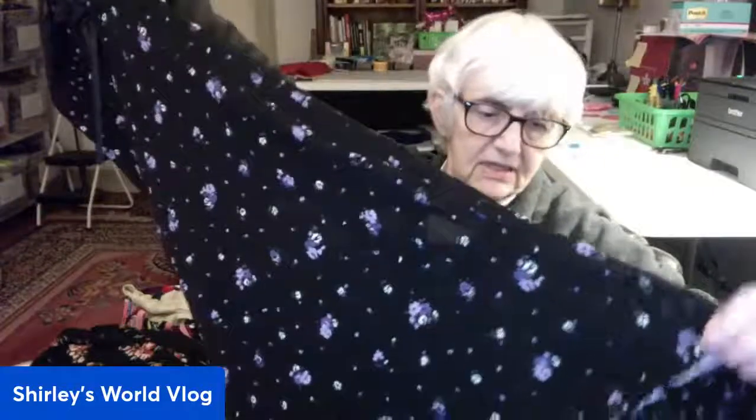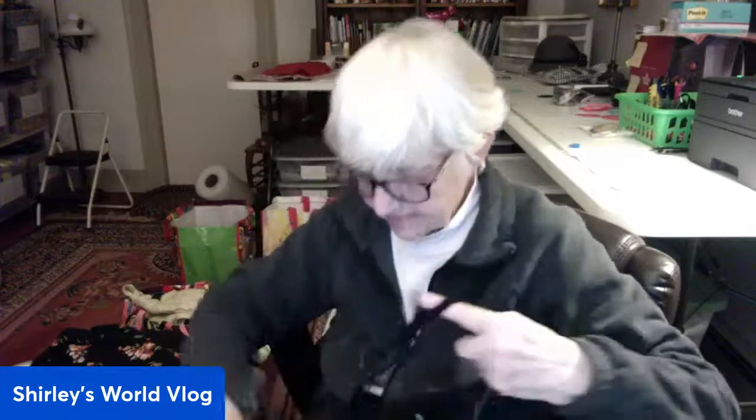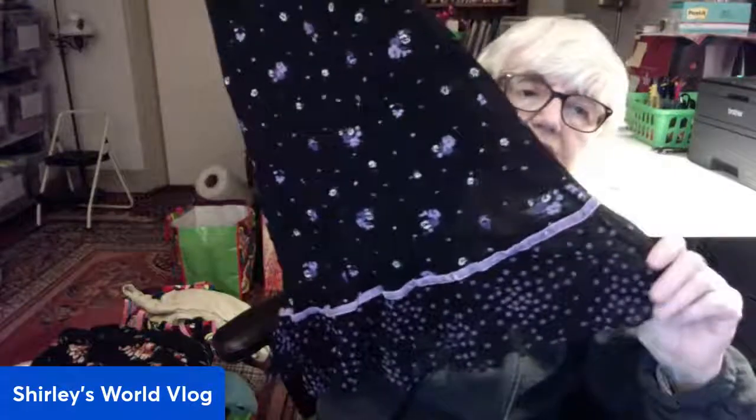This is the second to the last piece. This is lacy. Oh my. It's lacy and sheer over lining. I thought for a minute it was a slip, but I don't think it's a slip. It's a dress. It's a slip dress. No tag. No tag. The bottom is all ruffled. I don't know. One more piece.